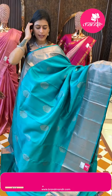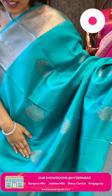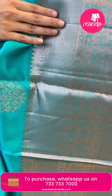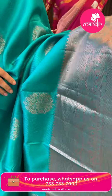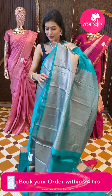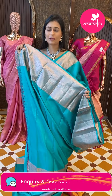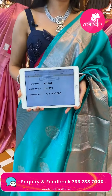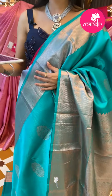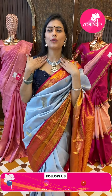Wow, another beautiful color. Yes, we have the sea green color for you all. All over the body, we have this amazing leaf booties. On the border, as you can see, that's a beautiful border. And then here comes the pallu. Wow, I'm in love with this pallu. And that feels so soft. Yes. This is the blouse that we've got, the running blouse that we've got with the sari. And the details about this sari will be, item code F4387 and offer price is 16,574 rupees. And all that you have to do is take a screenshot and send it to us on the given number. That is 733-733-7000 number.